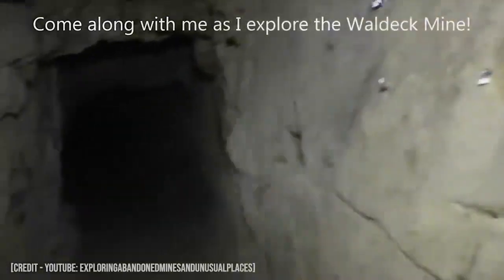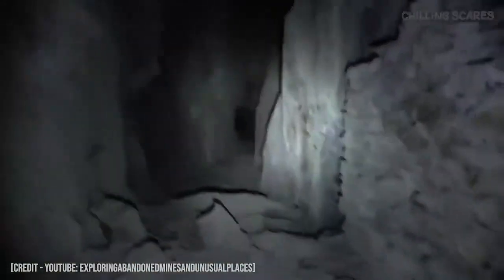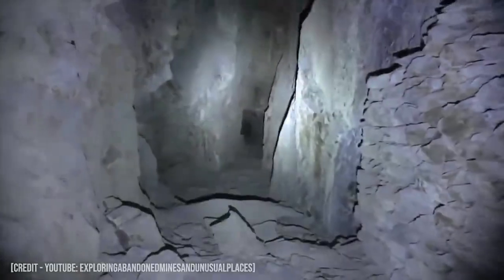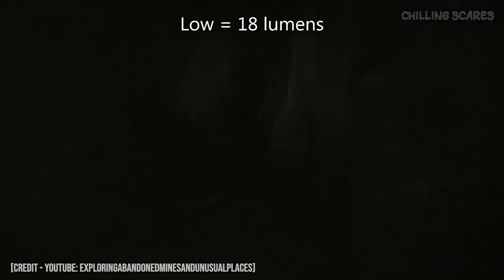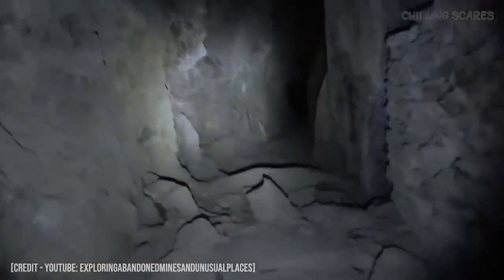Let's get in here. And like I said, this light has 5 levels. I believe it's on medium right now, which is level 3. So this would be high, and this would be turbo, which is really bright. And then this is Firefly, which is hardly anything. And then that would be low. And then medium. Medium seems to be the best one. Not too bright, not too dim.